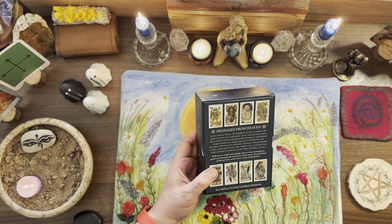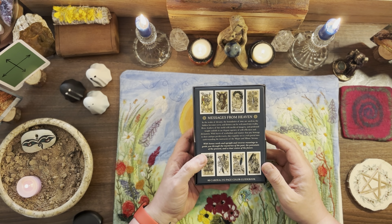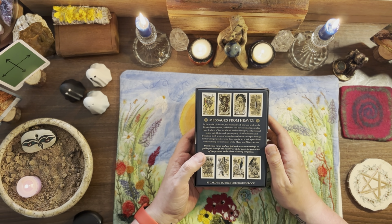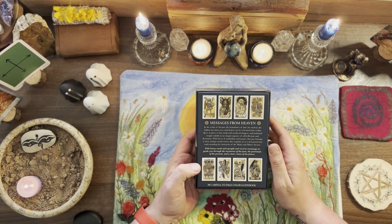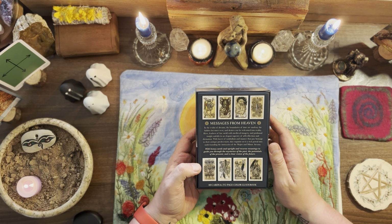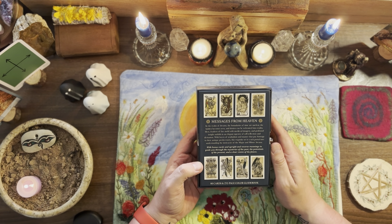And on the back it says messages from heaven, because obviously the feather, people often talk about finding a white feather or a feather on their path, and it's very often attributed to a message from the spirit realm. So it says here, messages from heaven. In the realm of dreams, the boundaries of time are unclear. The hidden become seen. The desires can be welcomed into reality. Here, feathers of fate meld with the medieval imagery, and profound insight unfolds in an elegant tapestry of self-reflection and divination, with layers of symbolism and nuance that pay homage to their antique predecessors.